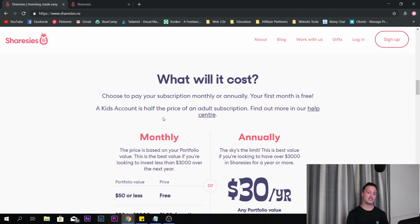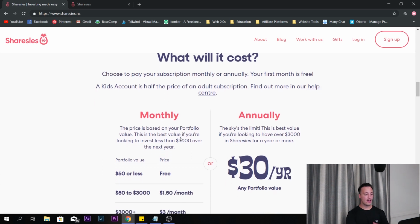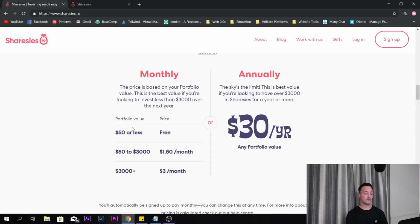So again, another reason to start up as a beginner. And like I said, the kids account is half the price, but the monthly fees are here. You can see if you've got a $50 portfolio or less, then it's completely free. Otherwise, $50 to $3,000, it's going to be $1.50 per month. Again, not much at all. And then $3,000 plus, it's $3 a month, which is the equivalent of about $36 a year. So if that is the case, you should probably go for that $30 per year fee instead.